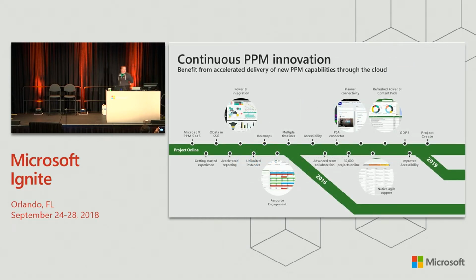The one thing I want to show is our continuous PPM momentum slide. I like this slide because it illustrates the fact that in Project Online, we have a continuous delivery model. Since we released it with the 2013 release, we've added quite a bit, and there's a lot that's changed under the hood of the product. In addition, we've added things like the new Power BI content pack that we added last year at last Ignite, and a bunch of resource engagement functionality. If you're familiar up to the 2016 point, that's all standard old news.